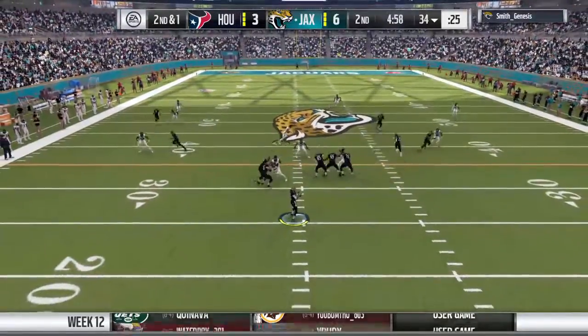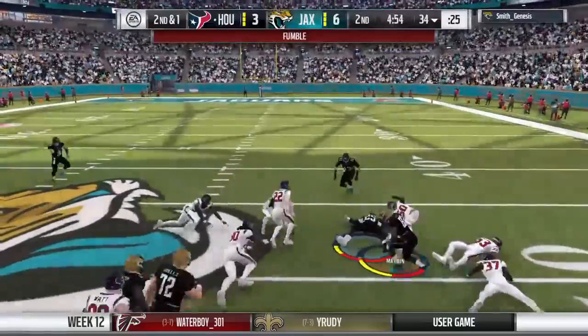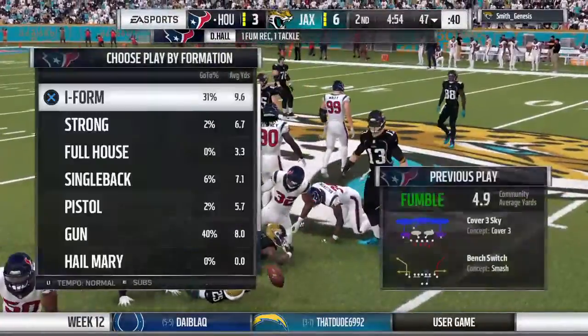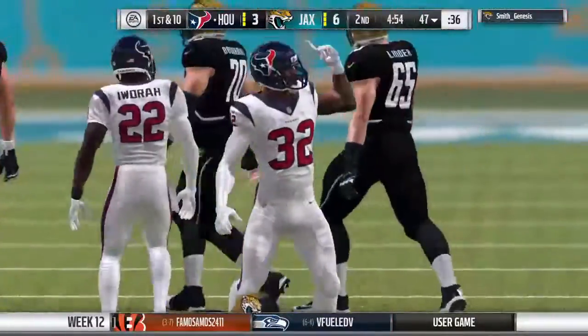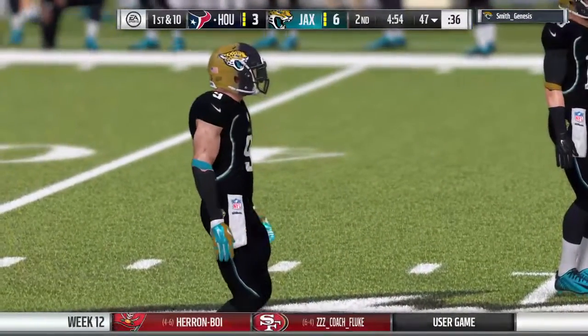Out of the gun, they'll look to throw. Finding a safety valve here, that's complete. And now the ball's out, fumbled near midfield. And his guys are going to get the football at their own 47-yard line. Heading out is the Texans offense as they get set to take over here.